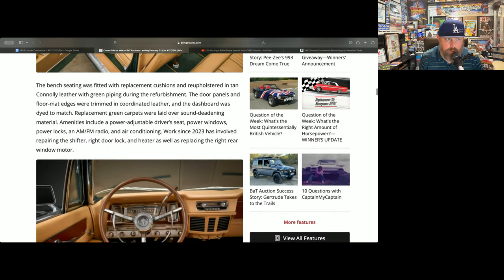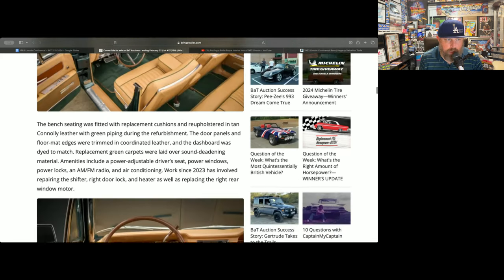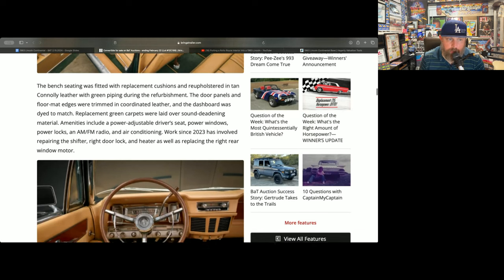The bench seat was replaced. They talk about the reupholstering there, and some of the padding and whatnot that you'll see when we get to that point. It has an AM/FM radio, and this is an AC car.